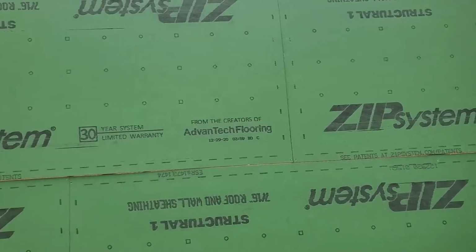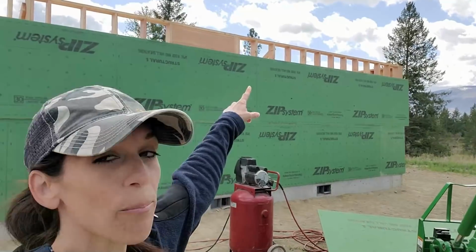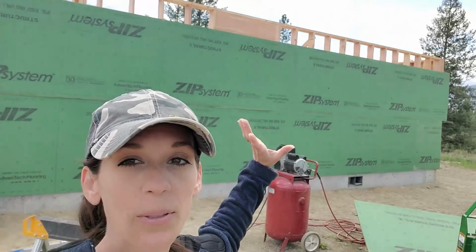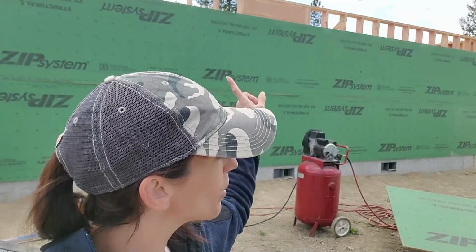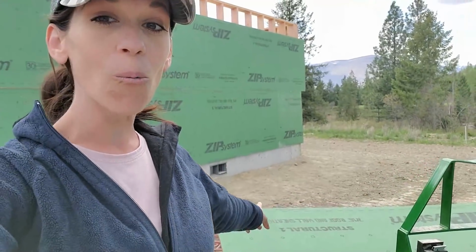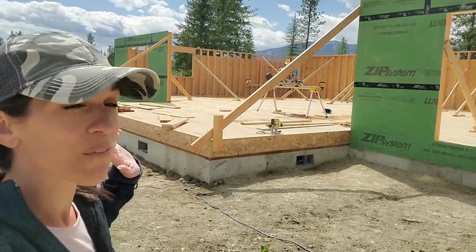We got this whole side sheeted with an exception of that top row. Again, we are not sheeting that little top section up there because we do have a gable end that we will be building up here after the roof is on, and we want to tie the sheeting into the gable end from the wall. So we're leaving that off, but we sheeted the whole thing and we have one single zip sheet left. So that brings us to the front of the house.